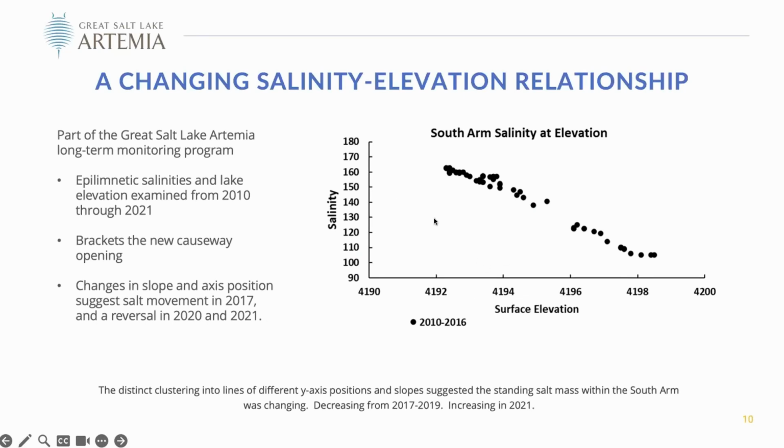So what we did is we took our long-term salinity monitoring data from our program and we plotted it against the lake surface elevation for key time periods. So for the 7 years preceding the opening of the causeway breach, we had this nice linear relationship between the surface elevation of the lake on the x-axis and the salinity of the upper water column on the y-axis. And that would seem to indicate a fairly stable salt mass within the south arm that is just being diluted or concentrated as the lake naturally moves up and down with evaporation and river inflow.